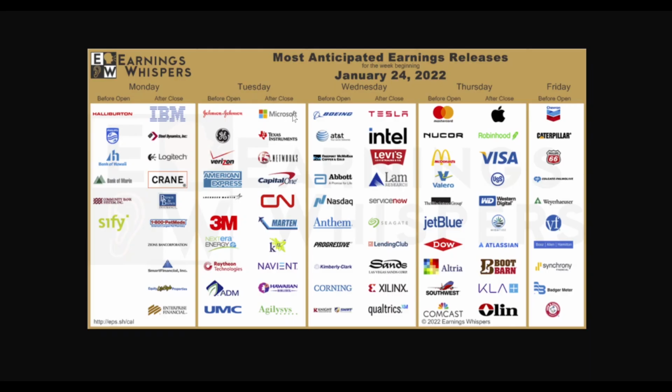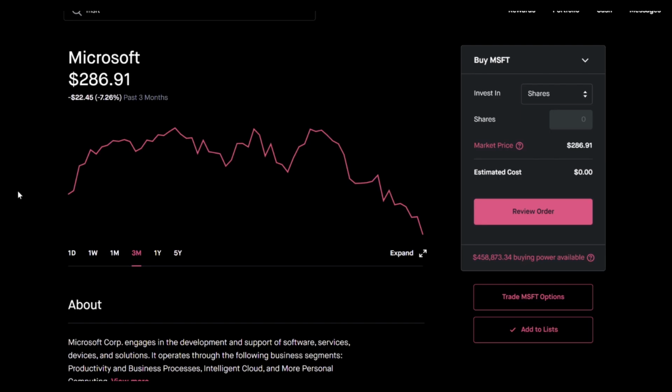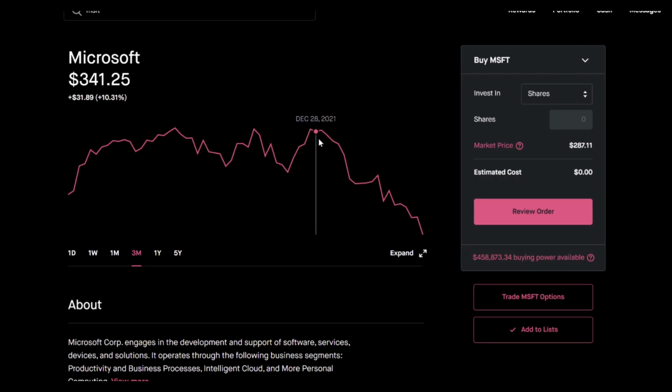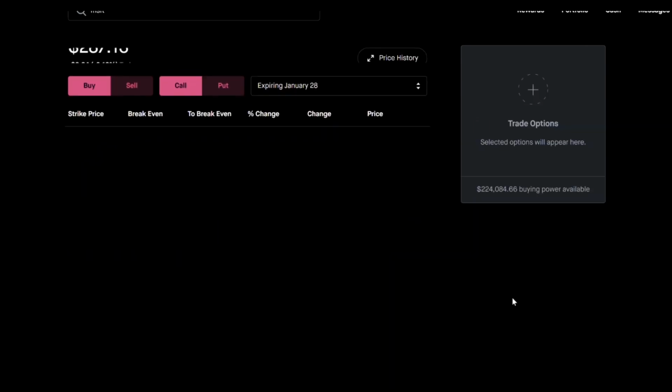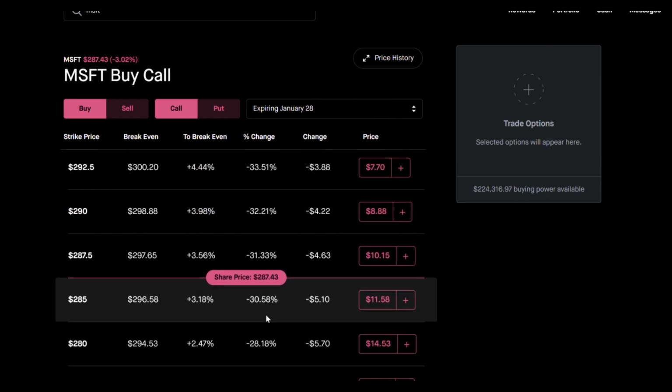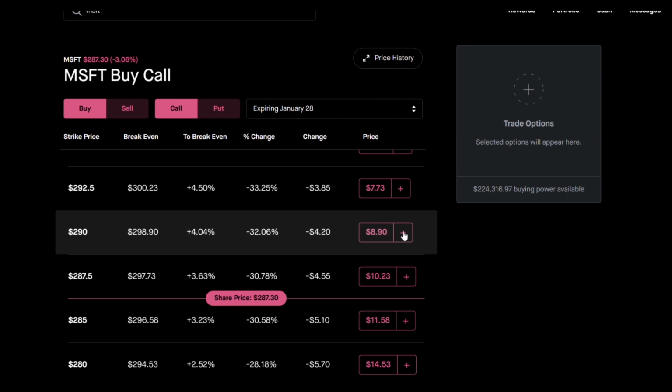Now, the last stock that I'm going to look at is Microsoft. Microsoft is very interesting because it had a lot of stability, and even though the market is correcting, this stock is staying pretty stable. I mean, it was up 10%, now it's down 7%. So that is about a 17% move in about a month. So this stock still has very high implied volatility, which means it's going to be a good candidate for an iron condor again. Now, what I'm going to do is pick something close to the money.